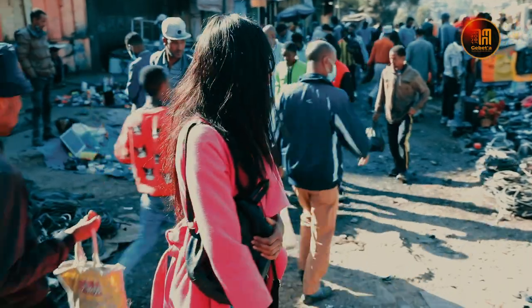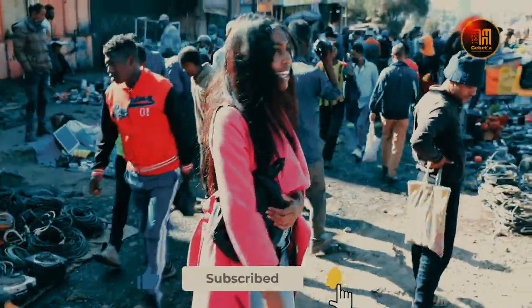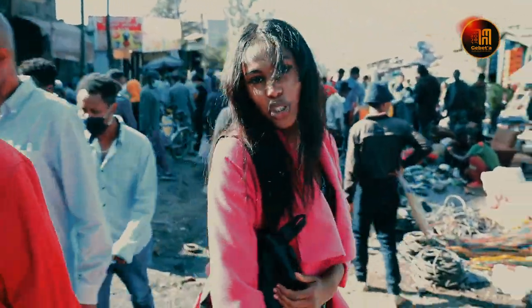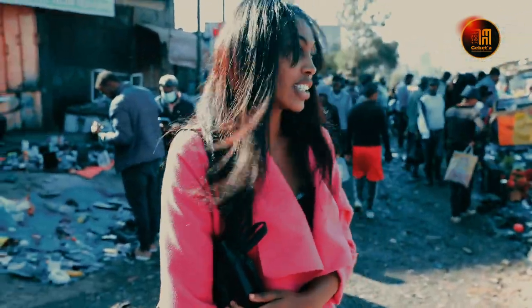Guys, I literally love this place. Like, I could just keep going all day. It's so interesting. We found so many things. Unfortunately, we didn't go out for shopping, so we're not buying a lot of things, but I love it here. I can stay all day.